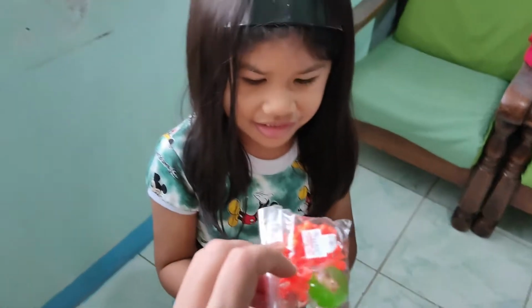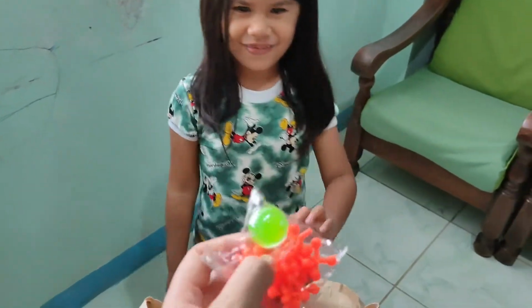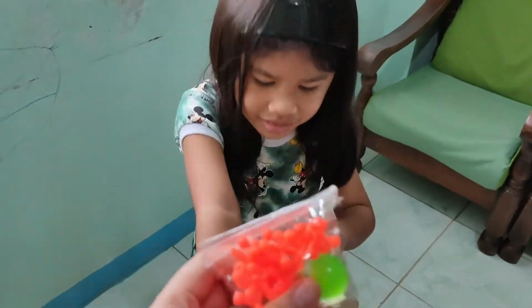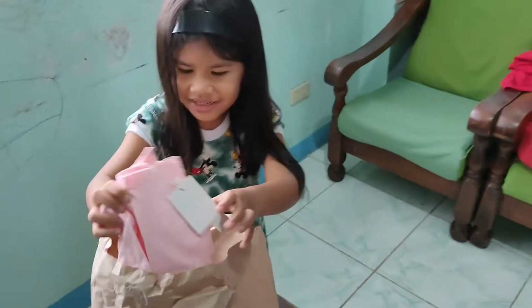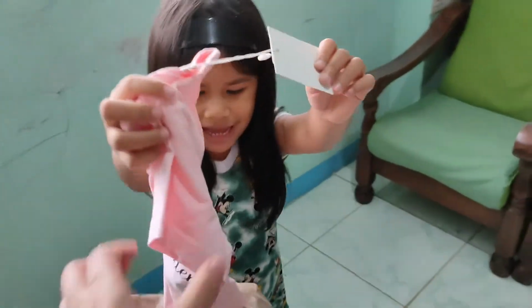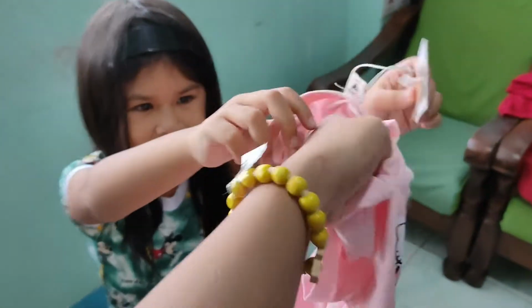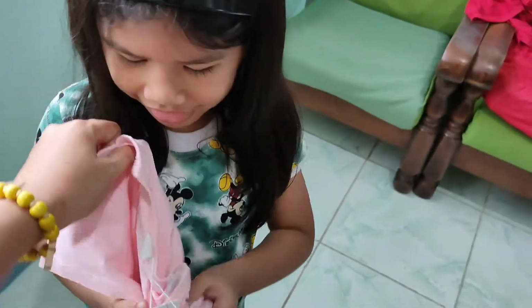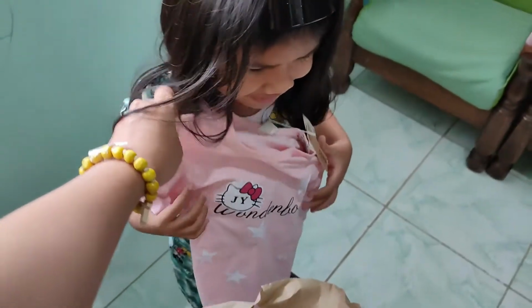This one. What is this? I don't know. We'll play this one later. Nana is so good playing Jackstone. Yes. Oh, they got a pretty dress. Oh, you do like this? Nana picked this for you. Do you like that? It's nice. You like it? Yes. I think that's Pinkie Pie.